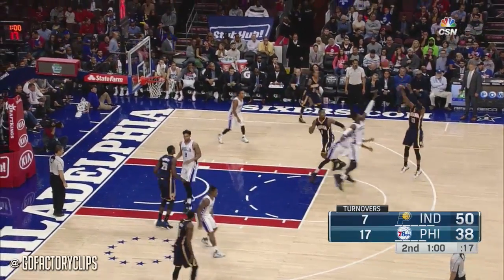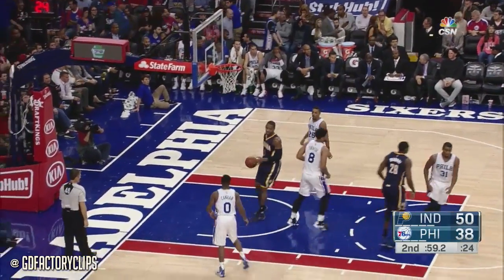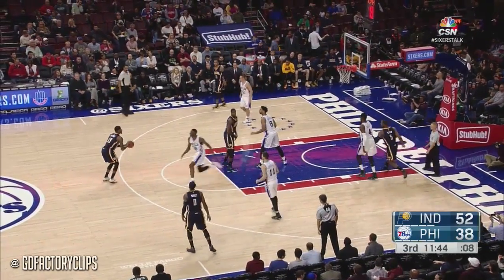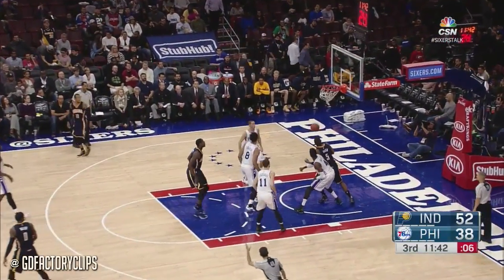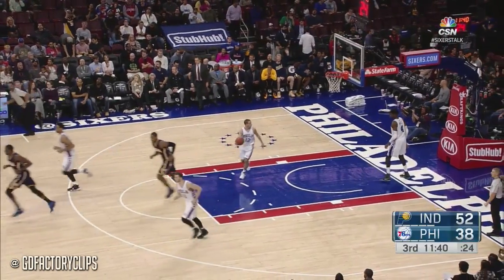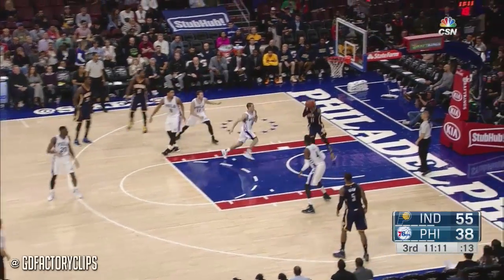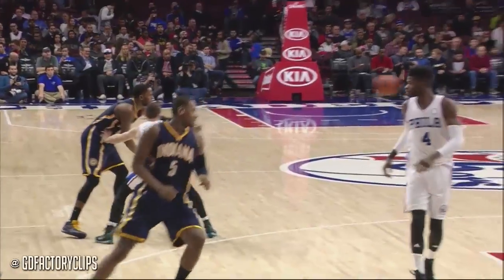See if George is in the mood to take this game over. Seems like he is. I think you're right. C.J. Miles, Monte Ellis in the backcourt. That is Paul George. One bounce into a 3. He had enough time to put the ball on the floor, Mark.